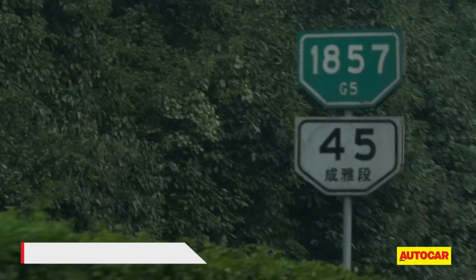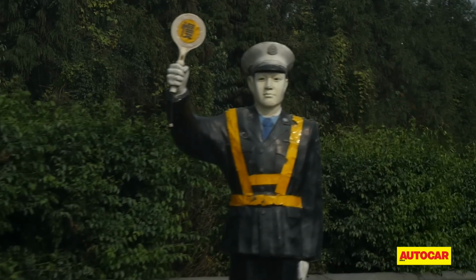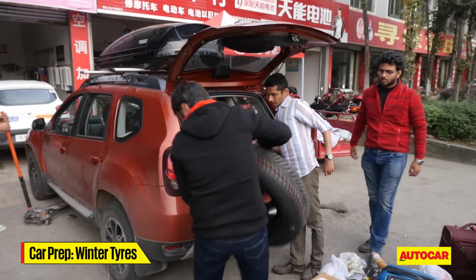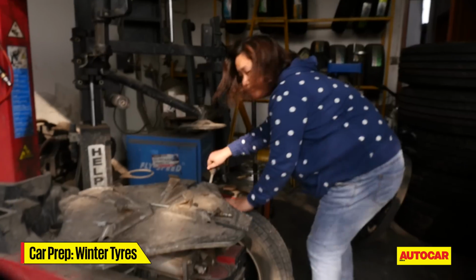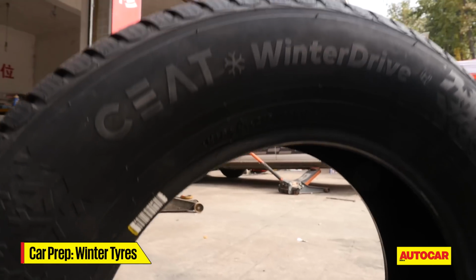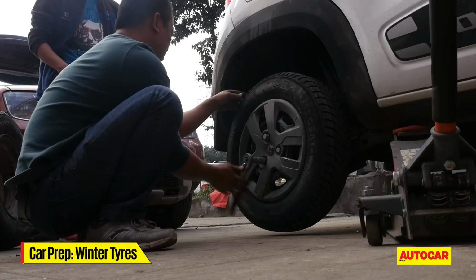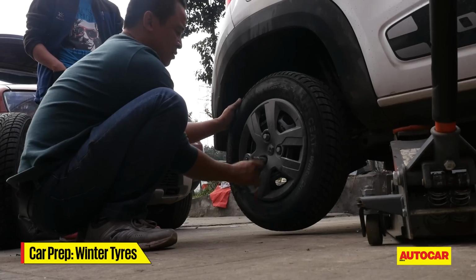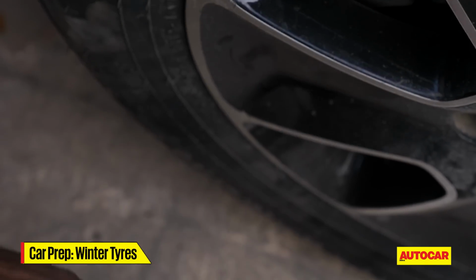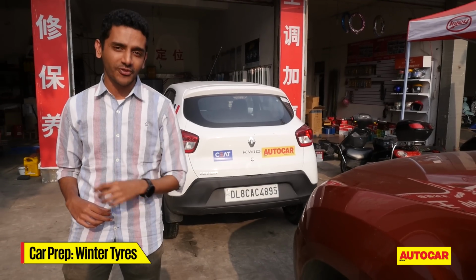But first, the Kwid needed some special attention. We had to swap out our Cheat summer tyres, which have brought us over 5,000 kilometers from New Delhi all the way to Chengdu, to a set of Cheat winter tyres, which will take us on the rest of our journey. And the reason for that is, as of tomorrow, we will be encountering some seriously frigid weather, and we have to be prepared for that.